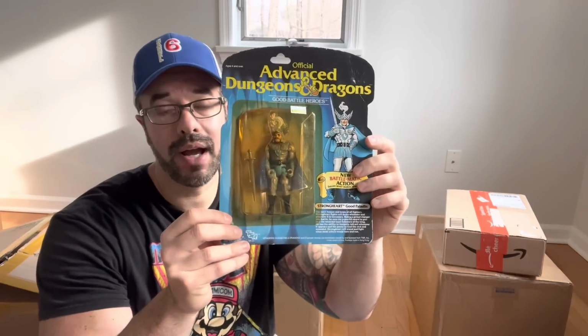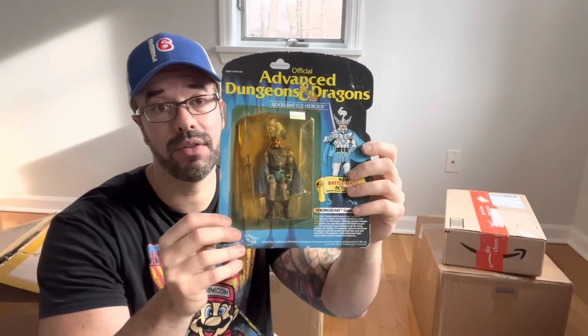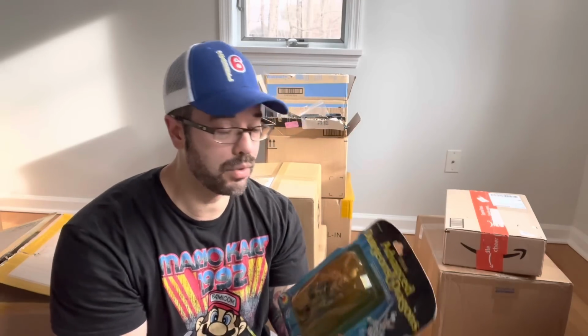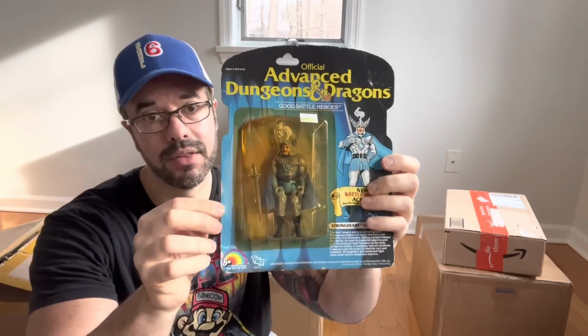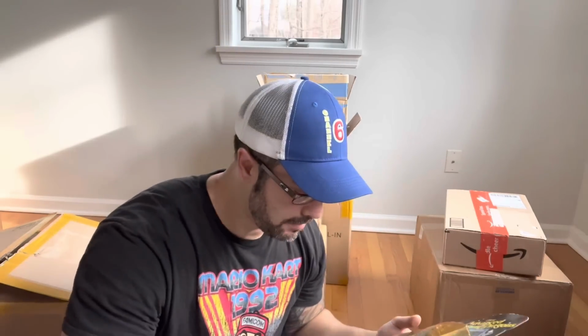But these are just incredibly hard to find loose, especially on card. And if it's on card, they're usually not anything but beater cards. This is, of course, the cheap plastic is yellowed, but the card itself is really nice. I might keep this on card. This is becoming increasingly harder and harder to find these toys. And it's one of my favorite toy lines ever. It's one of the toy lines I'm really looking to focus on here in 2023.